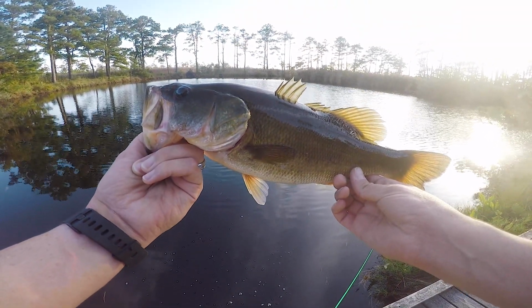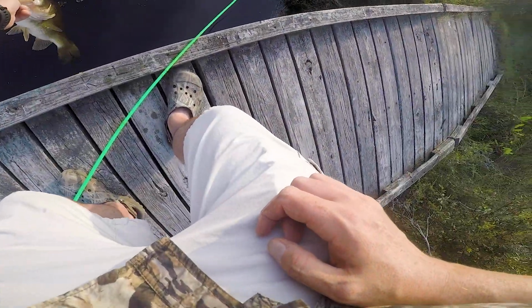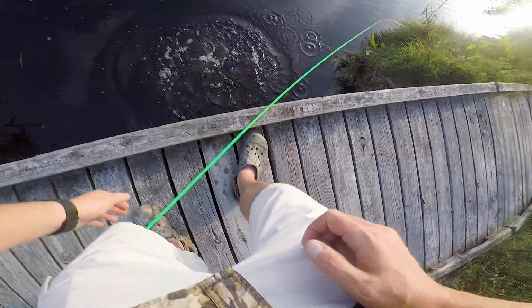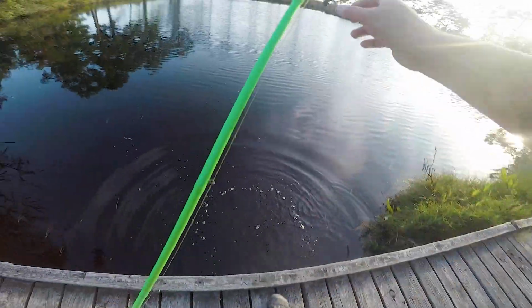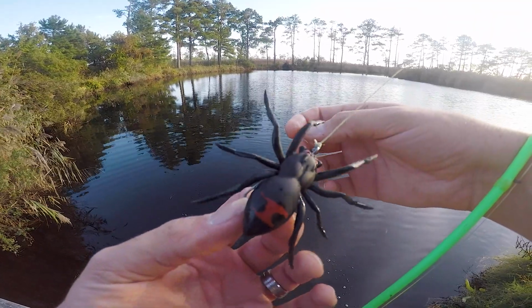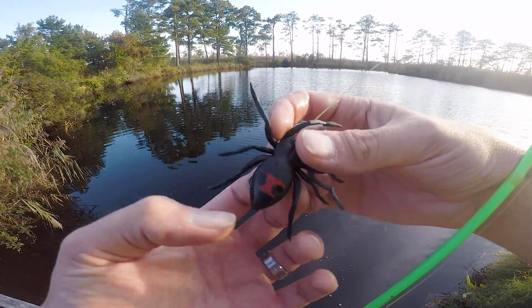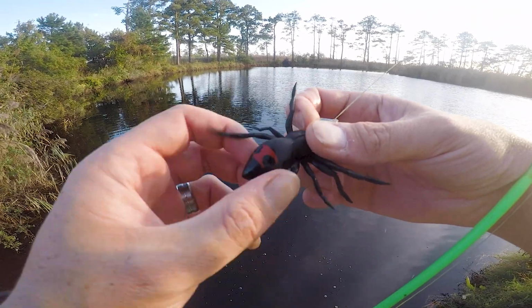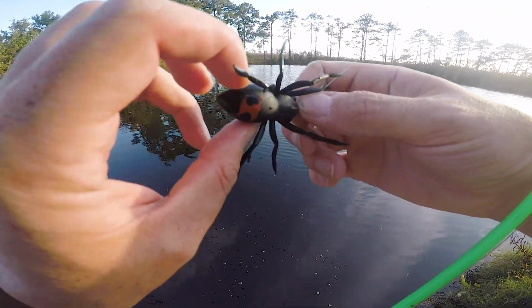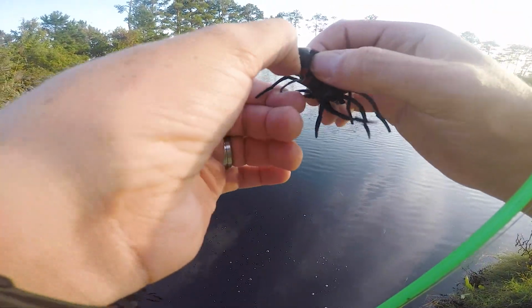That's a nice little fish. Let's get him back so he can breathe. Go get big. That's a decent fish. If you guys were wondering, the Lunkerhunt spiders work, and don't be afraid to get the Black Widow, because the Black Widow did the trick. I was a little worried about that, whether or not they would eat a Black Widow, but they did.